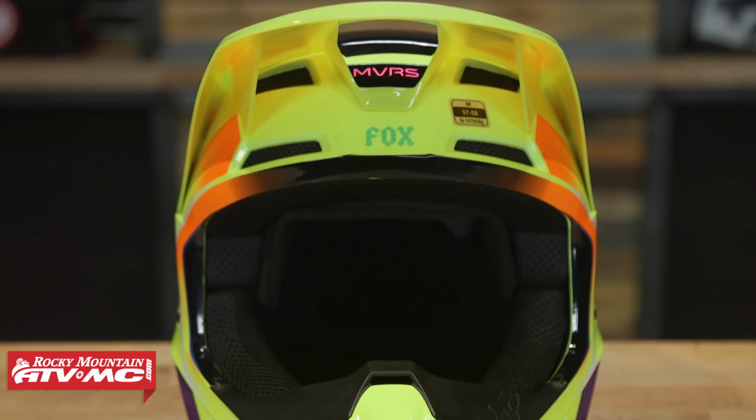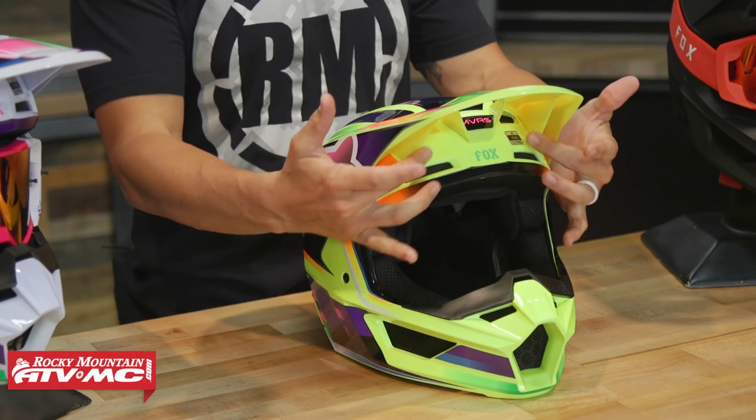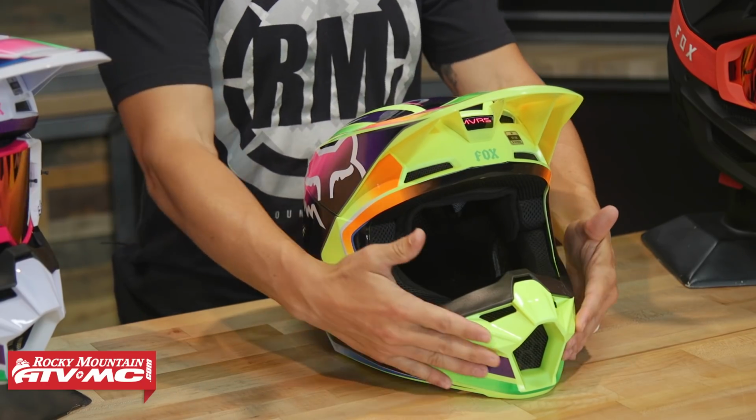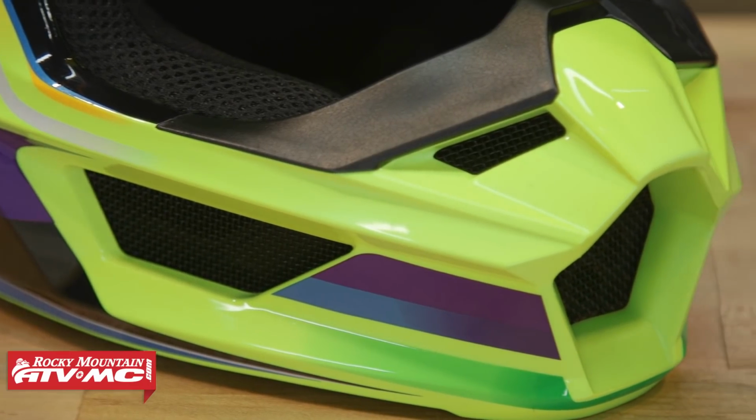The other feature I love about this helmet is how much venting they put into it. You have 9 intake vents on the front. You can see you've got 2 large intakes up here underneath the visor. The guards along the mouth bar are very large. I've ridden in this helmet when it first came out, and I literally can feel the airflow that comes through this helmet. So great venting design.